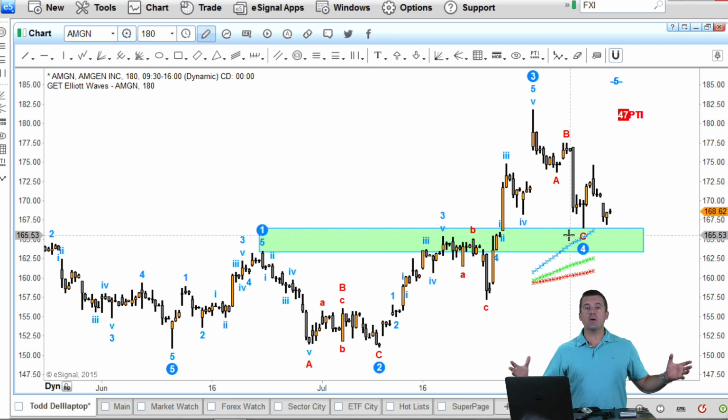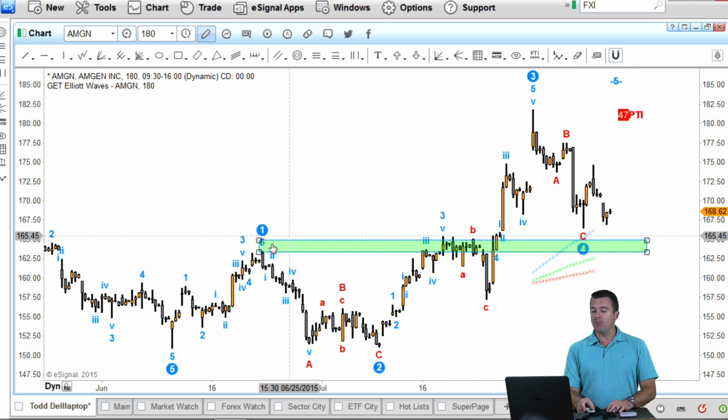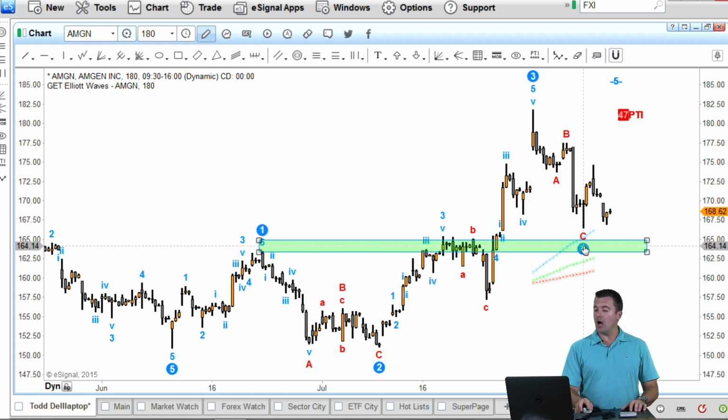Now, one of the great things about Elliott is there's built-in risk-reward. There's built-in invalidation, which, as traders, becomes your stop loss, right? Always need a stop loss. So I have that zone highlighted here in gray. If you really break below 163.60, the trade is invalid, your stop loss goes off, don't care what position you have on. So that looks pretty good.